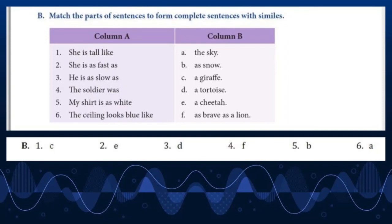Let's move to the second one. She is as fast as. Complete the sentence. Look at the first option. She is as fast as the sky. No, this is not a proper sentence. Let's move to the second one. She is as fast as snow. No, this is also not a correct answer because there is no matching. Already option C is over, so no need to think about C. Let's move to the fourth one. She is as fast as a tortoise, because we know very well that tortoise is not a fast animal. It moves very slowly. Let's move to the fifth one. She is as fast as a cheetah. Yes, this is a right answer. So write the number 2 near to the option E.